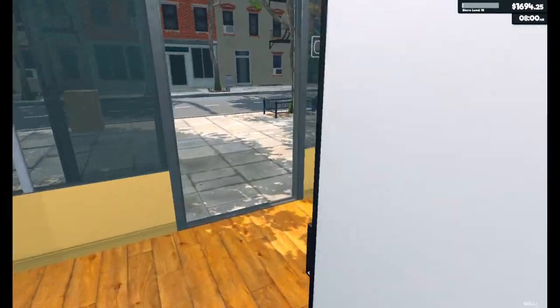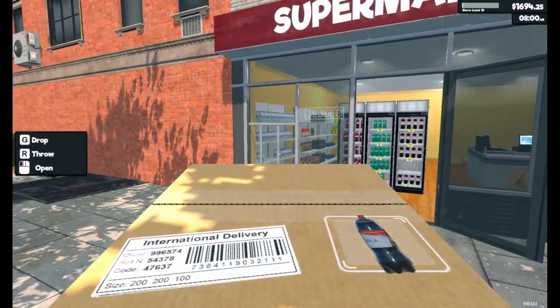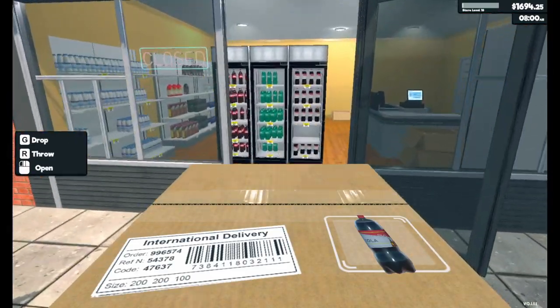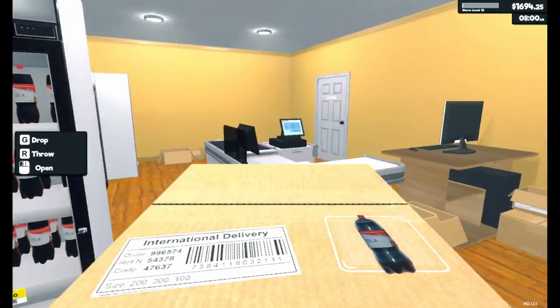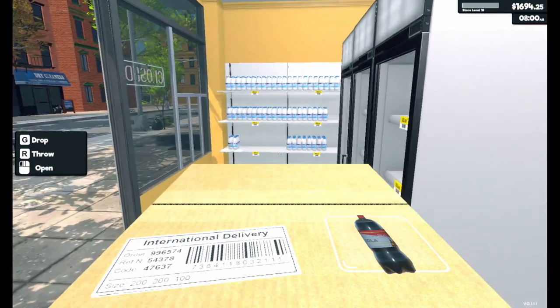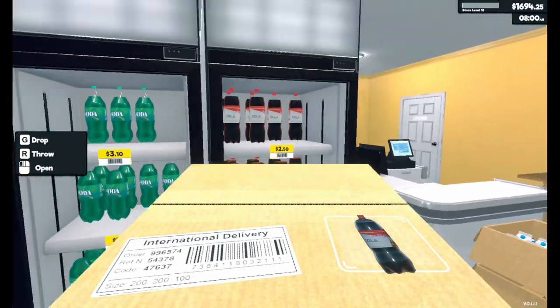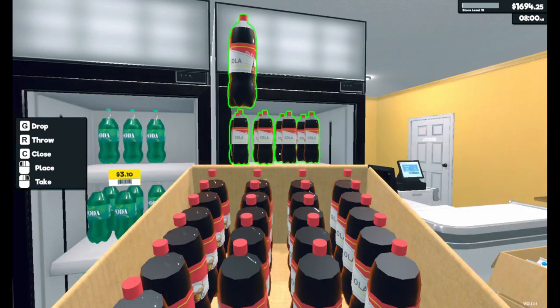So now the soda needs to be stocked. Too bad you can't really keep them on top of these refrigerators. I don't think anyone's ever tried that. Experiment.